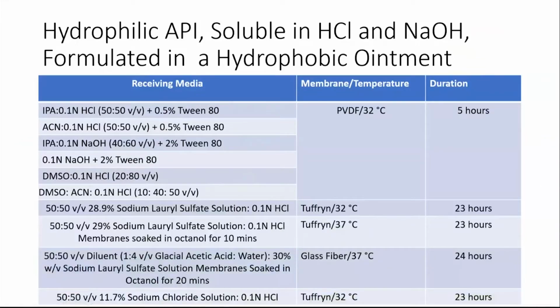So here is an example I want to show you of a hydrophilic API that was formulated in a hydrophobic ointment matrix. We had particular difficulty in coming up with an IVRT method for this dosage form. The API was soluble in hydrochloric acid, sodium hydroxide buffers, etc., and solubility for meeting sink conditions would not have been an issue at all. But we did not have any luck obtaining a good linear release rate with a reasonably sharp slope.